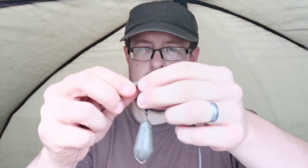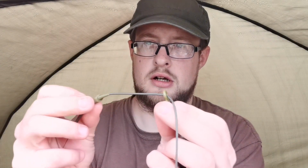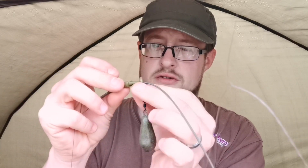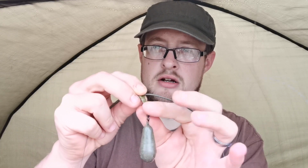So you got an O-ring there, and that runs freely through there. So that's a free running rig. Now if I'm in silt, I'll quite happily use a distance lead like that, because that'll bury in and then that can pass through. If I'm on gravel or something, I'll use a big flat lead or a gripper lead, and that just means the lead stays on the ground better.